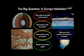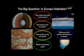Next slide, please. So this is a very wonderful set of instruments. But recall that the big question that this mission needs to answer is: is Europa habitable? Posing big questions like that is very easy, but answering them is much more difficult. So what we need to do to answer that big question is break it apart into more manageable chunks, into smaller questions that we can answer definitively. And those are the questions listed here. These are the questions that the next mission to Europa must answer. Because once we have definitive answers to these questions, we can then attack the bigger question of, is Europa habitable?